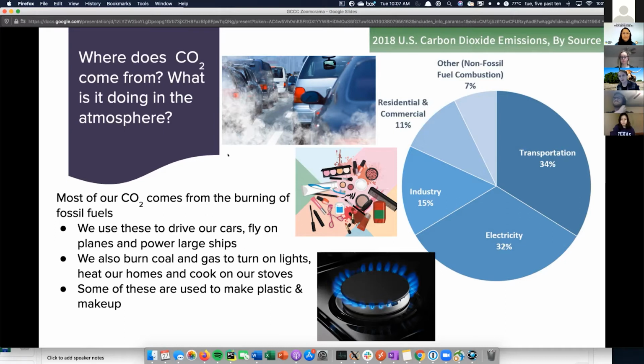So all these products have their basis in fossil fuels, and as a result, they all have CO2 that goes along with them. And this isn't a bad thing. Many of these products are necessary. They're things that we use every single day. But we just need to understand where they come from and how much is too much.